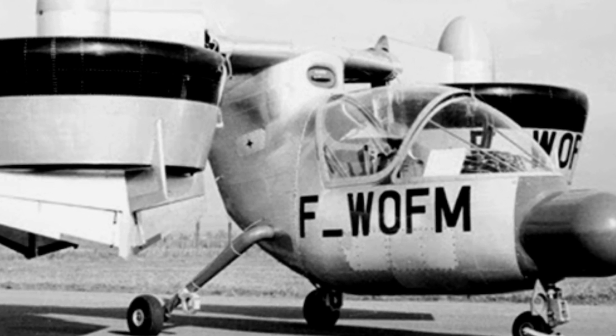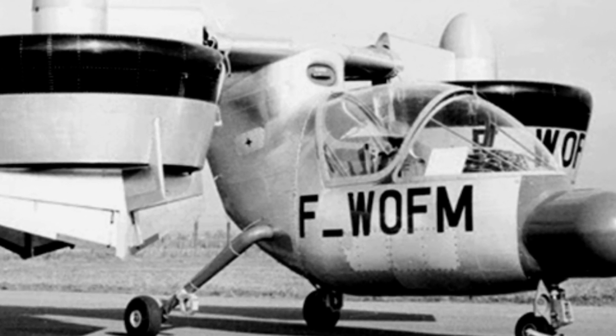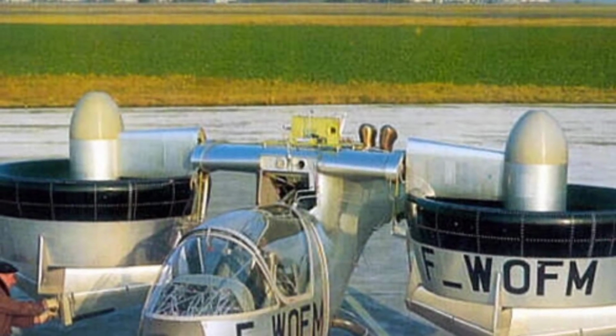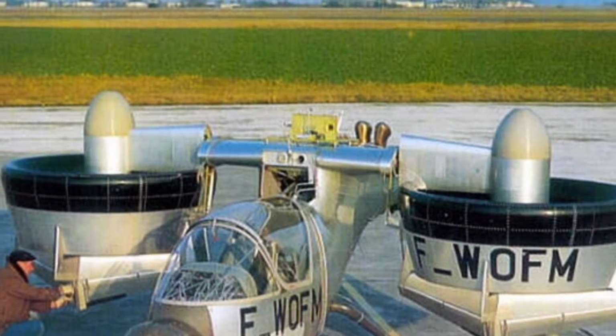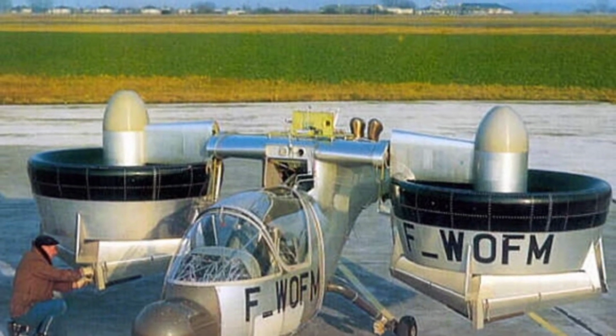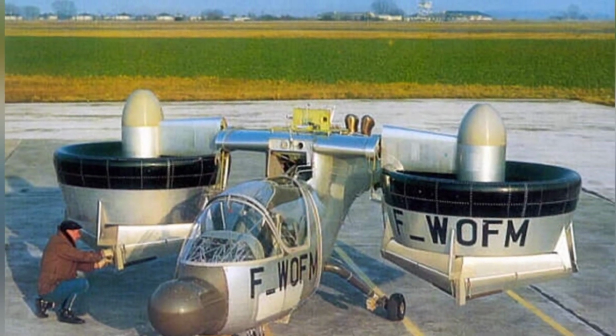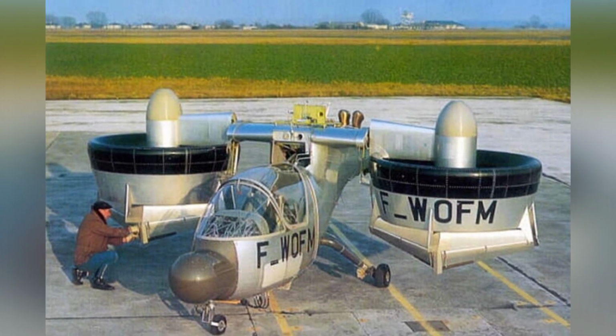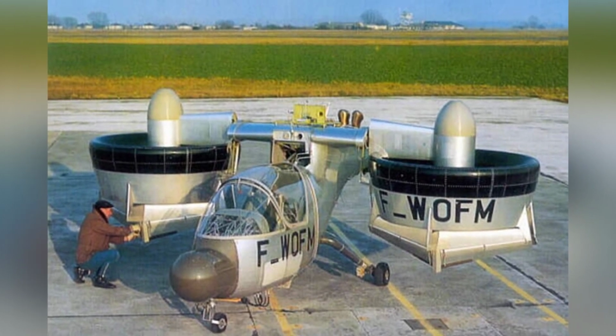The first prototype was completed in early 1967, mainly for mechanical testing and ground experiments. The second prototype capable of flying first took off in July of the following year, but many of the related flight tests were not completed, and many technical performance data were still only theoretical.